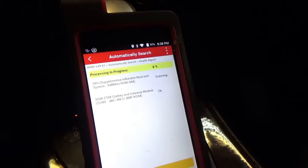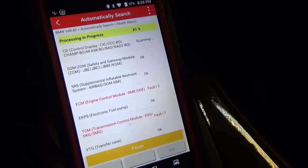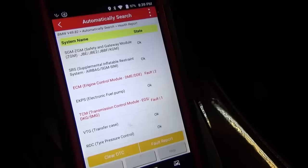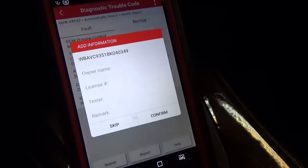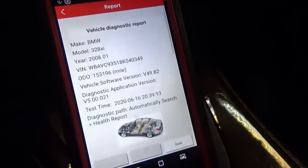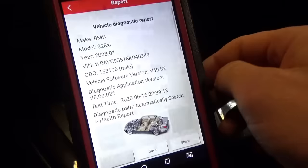So the Launch is very fast on BMWs. It just breezes right through it. And we're done. Wow. Fault report. So this is the full report. I usually just hit save right away. All right, here we go.